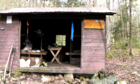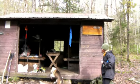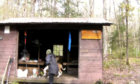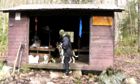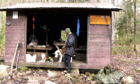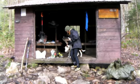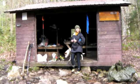This is the Cogden Shelter. It was built in 1967. It was named after Herbert Cogden, who was a longtime trustee and a member of the Green Mountain Club. We spent the night with Nellie and Chance, and Jerry joined us. He was in the shelter last night with us. So we're on today to Bennington. We got about 4.5 miles or so to go.